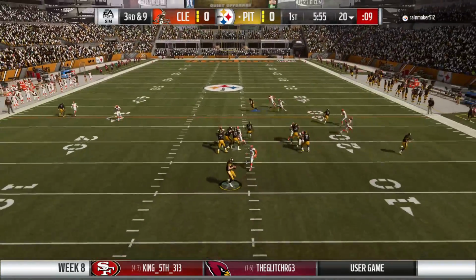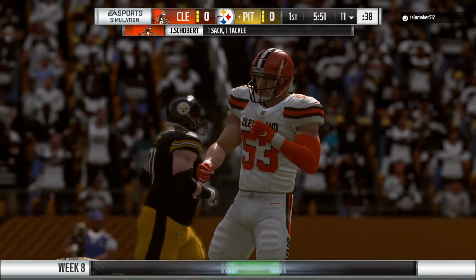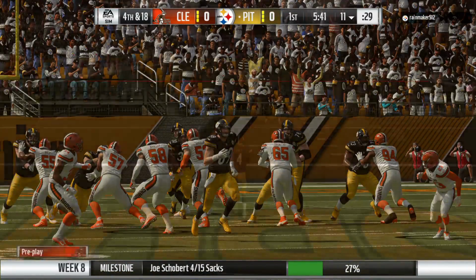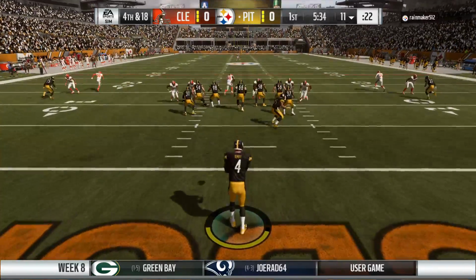Now it's Roethlisberger. Rush coming, and he's taken down. Joe Schobert in there to get him for a loss of 9, and that'll lead to 4th down. On 4th down, here comes the Steeler punter Jordan Berry to kick it away.